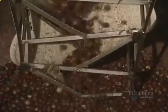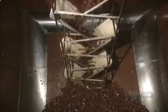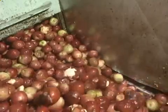The apples are stored in silos for several hours. In order that the apples are not too bruised in their descent, they're slowed down in this stepped chute. Juice making can now begin.